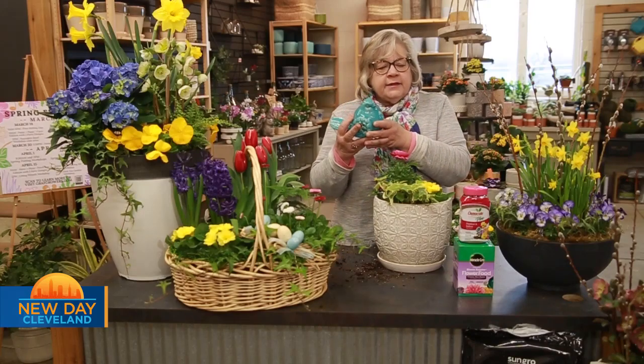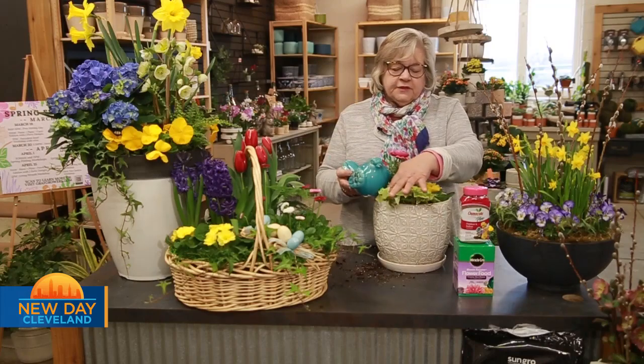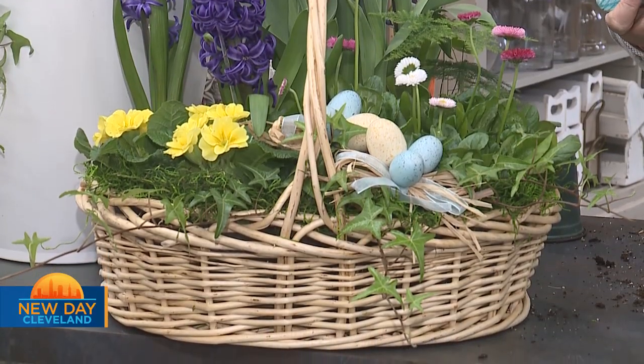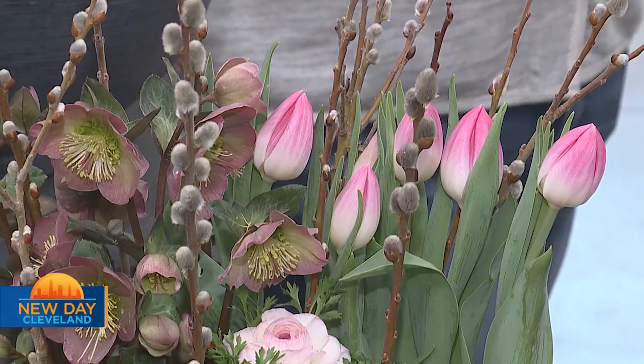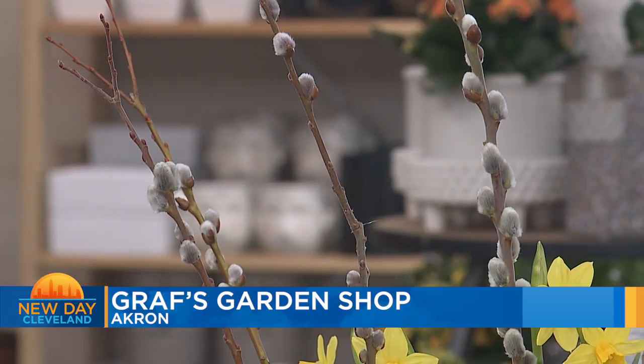You could also add some embellishments. Sometimes I've placed, this would be too big for this pot, but I've placed a bird in the pot. Here I use some of the little eggs with kind of an Easter theme, the pussy willow branches. Curly willows are also beautiful in them, and they just add a nice touch to the pots.